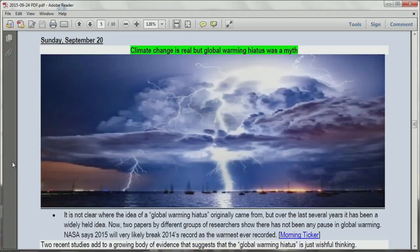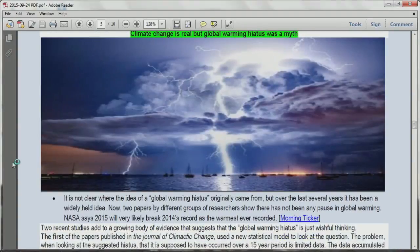Mm-hmm. So anyway, that brings us to Sunday, September 20th. This is from Morning Ticker: it is not clear where the idea of a global warming hiatus originally came from. Maybe we'll find out later in the show. But over the last several years, it is a widely held idea. Now, two papers by different groups of researchers show there has not been any pause in global warming. NASA says 2015 will likely break 2014's record as the warmest ever recorded.